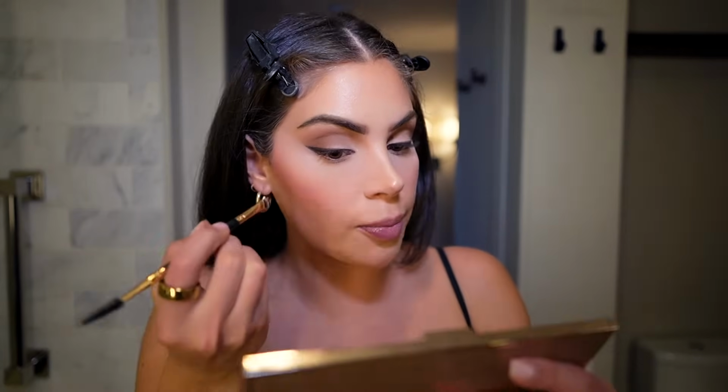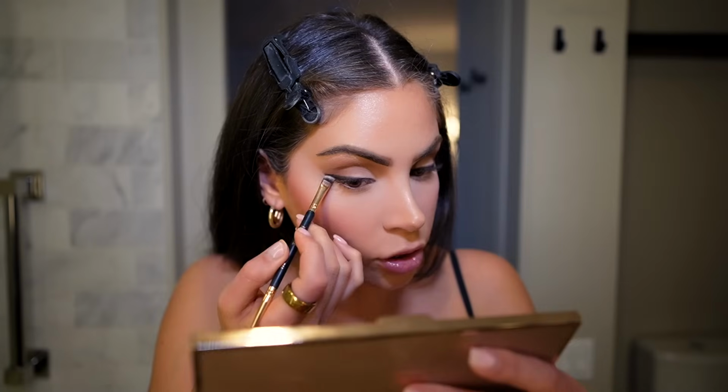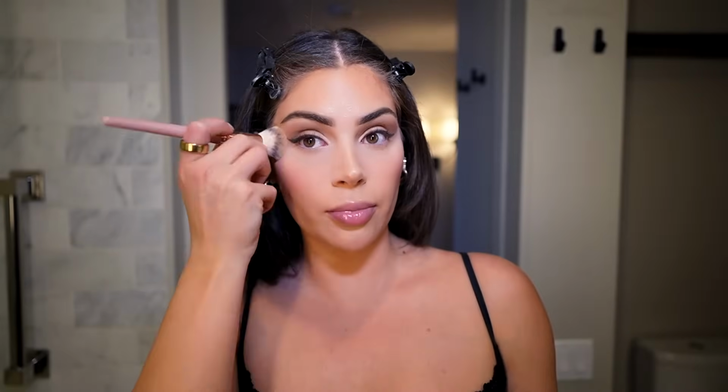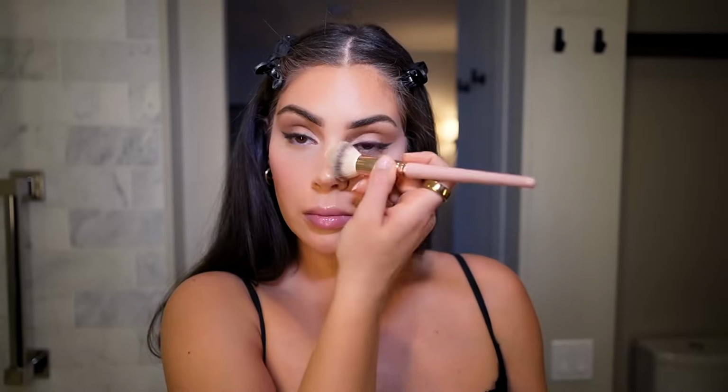And see guys, my eyeliner got a little lost in the sauce after applying the powder. You can go back in and darken it. That's the thing too. These professional makeup artists, they don't just do your eye and then they're done. They keep coming back. Go ahead and press that in as well.